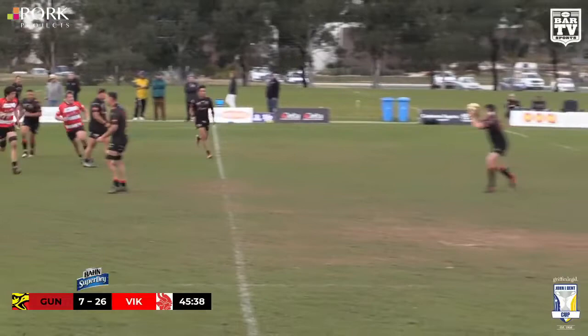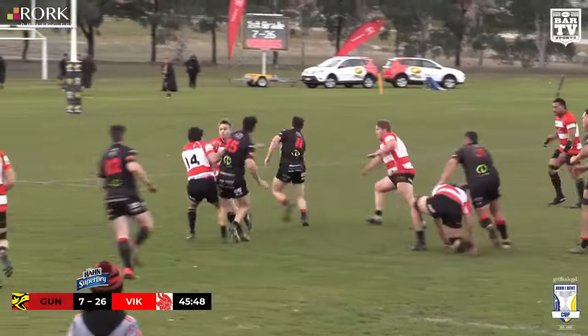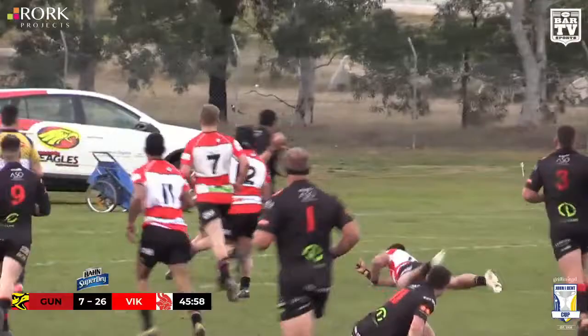Hawk goes wide to Garner. 2-on-2 here with Garner. Shows on the inside and play on is the call. Corey Till leaves Jack Wright on the floor. Corey Till's now in a bit of space. Oh, seems to be looking for contact at Corey Till. We see Finucane Tau meet the pass. He's over. It's a try.